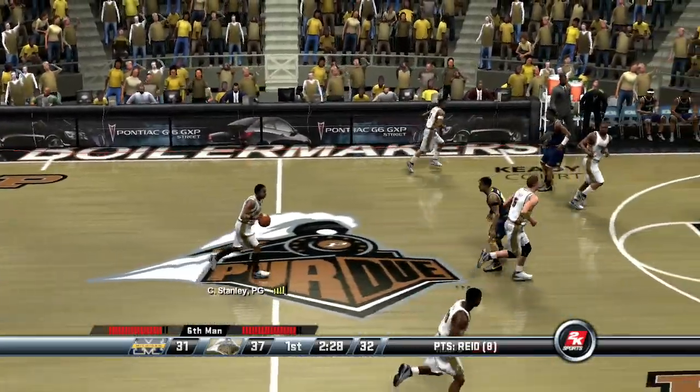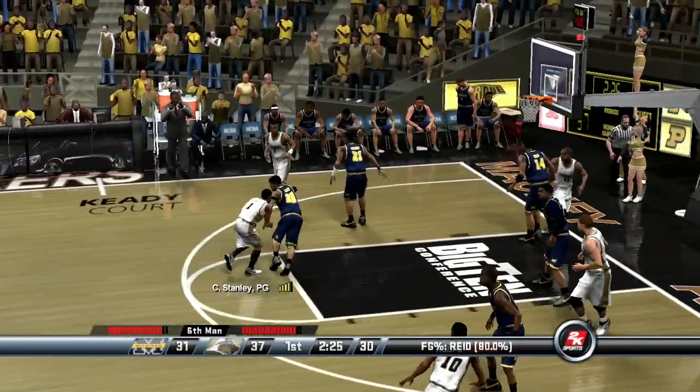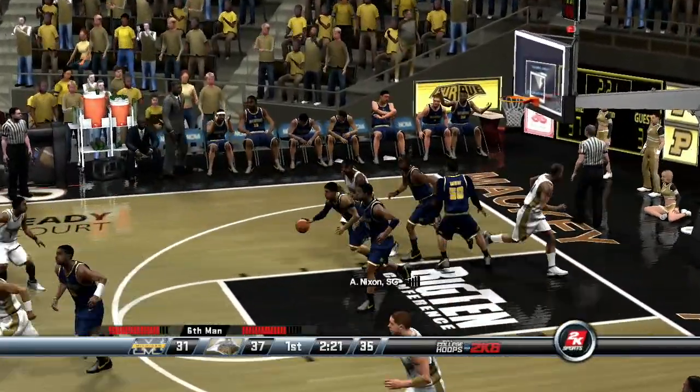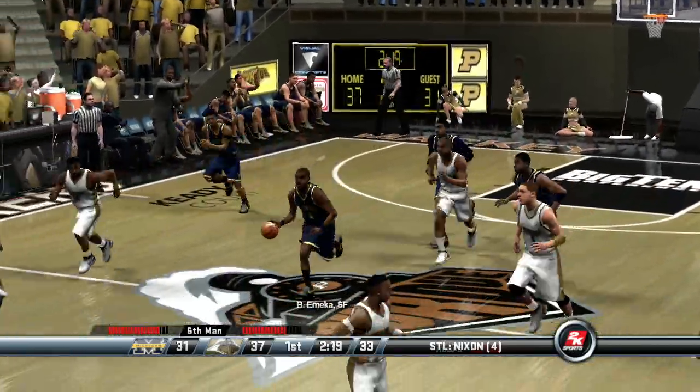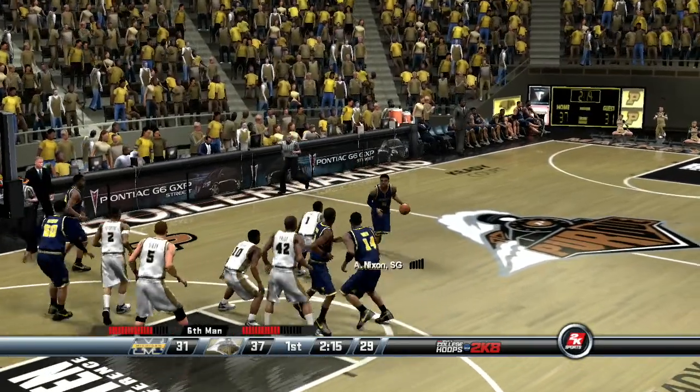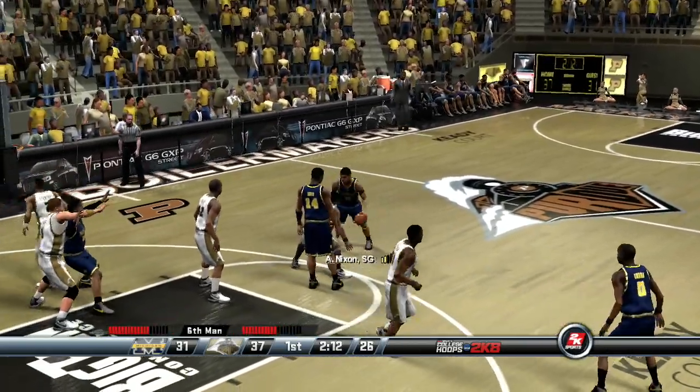Purdue has had serious problems with their interior defense. And Tracy has a report from their bench. Coach Painter is definitely aware of that problem. He told his assistants that they have to bring more defenders into the paint, even if it means leaving the perimeter open. Desperate measures here, Vern. Thanks, Tracy.